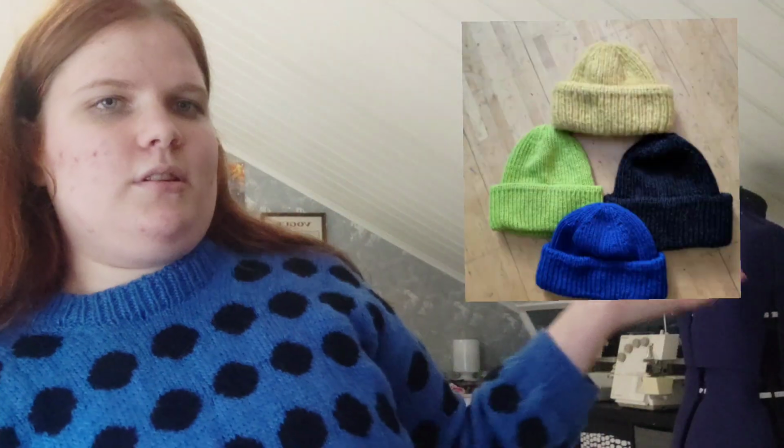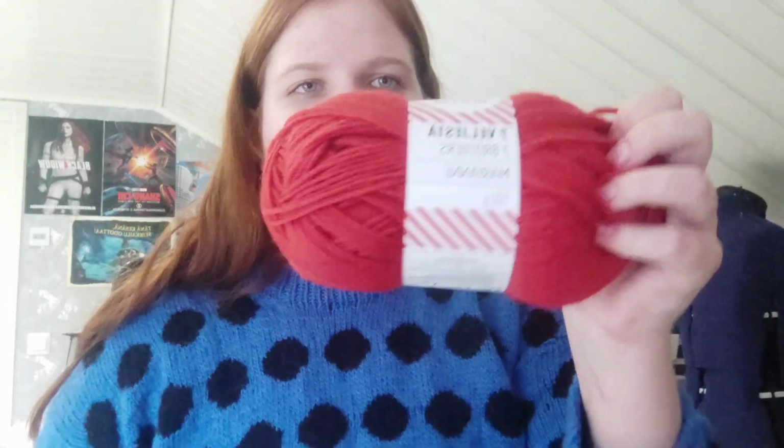I think this is my fifth hat. I will put a picture here of all the other ones that I've done. But yeah, this is in Novita 7 veljestä. It's the Fazer collaboration yarn in the color Marianne. What is the candy? Why do I forget it? Well, I have the ball. Marianne, that's what it is. I don't really eat these candies, so I don't remember the name.